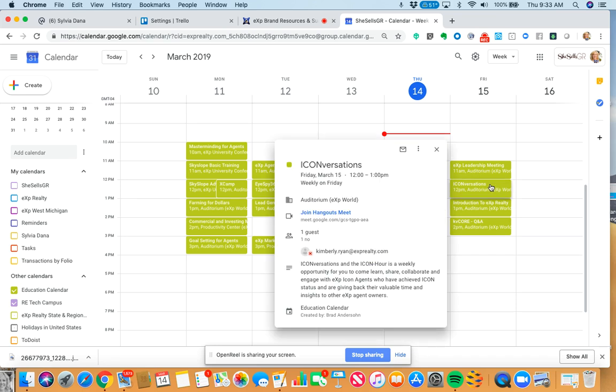iConversations is awesome. So usually there's about 3 different icon agents who, it's basically a panel, and they mastermind, they discuss, they get asked questions about really how they've achieved icon status and what it meant for them and how they do it.